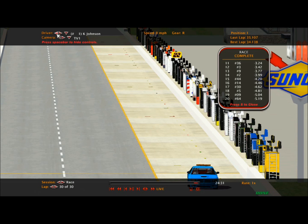And there goes the 3 machine of Ryan Cooper. He pretty much surprised me today getting that 12th place. Didn't talk about him too much. No, we didn't talk about a lot of the drivers who got good finishes.